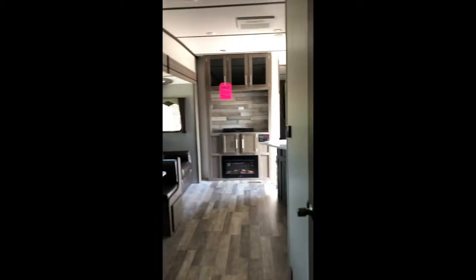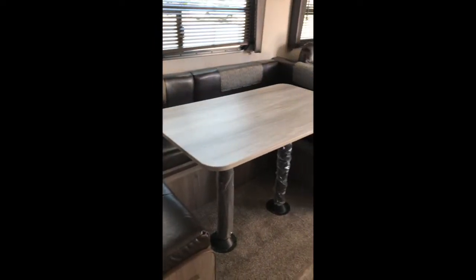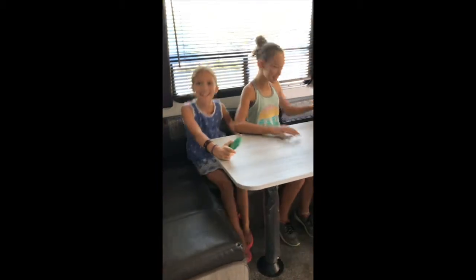Alright. Well, let's go check out some other ones. I don't want to waste time. Well, hold on. Ooh, that's nice. I do like that, because it's gonna go down for guest sleeping. Oh, it's so squishable. Mom, you need to sit. That's very comfortable.